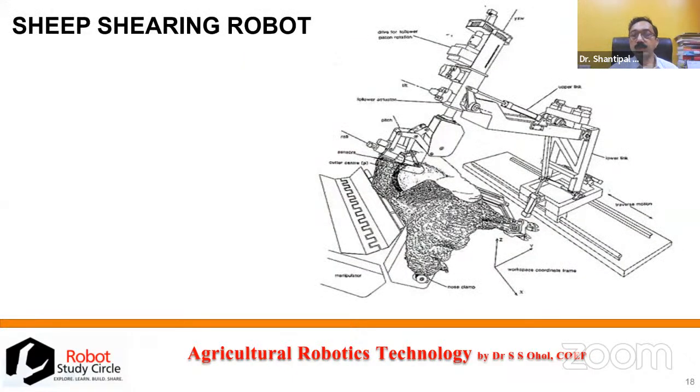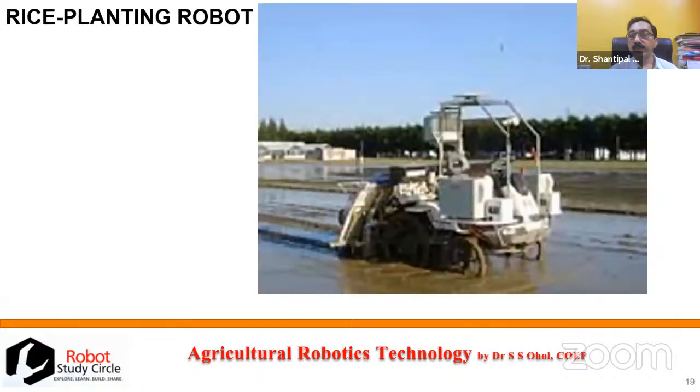Now, even the allied industry like fisheries, shipping, there also we require robots. Ship shearing robots are also becoming popular, and they are being referred for ship shearing processes. Rice planting, where various challenges are there. We are having watery fields, and human working is comparatively difficult because of the muddy area. Robot can help us a lot. These are all promising robots which I presented in front of you.